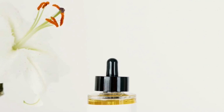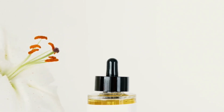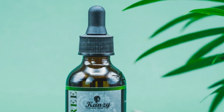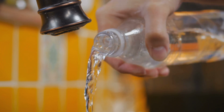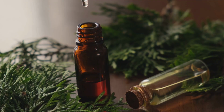Tea tree oil is a natural antifungal and antibacterial powerhouse, meaning it not only destroys mold but it also prevents it from coming back. This is crucial because mold can be stubborn and keep reappearing if not treated properly. Here's the secret formula. Grab a spray bottle and fill it with water. Make sure the bottle is clean and free of any previous chemicals to ensure the best results. Add about 10 to 15 drops of pure tea tree oil. The concentration of the oil is important, so don't skimp on the drops. This ensures that the solution is potent enough to tackle even the toughest mold.